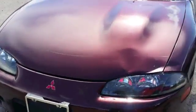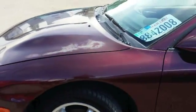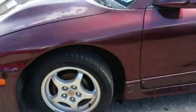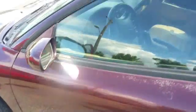Grill, headlight looks good. You can see a paint scratch there, probably be buffed out. It's oxidizing a little bit on this corner of the hood. It's got Uniroyal tires on it. Not bad on the tread depth. Not new, but not bad. The paint's fading a little bit right there on the door as well.